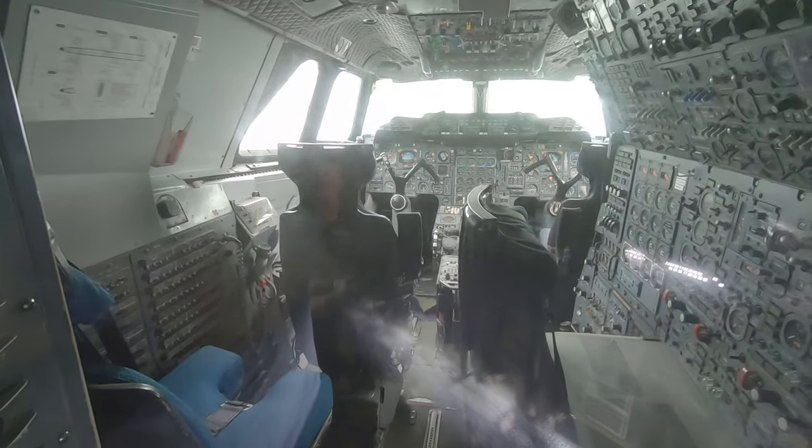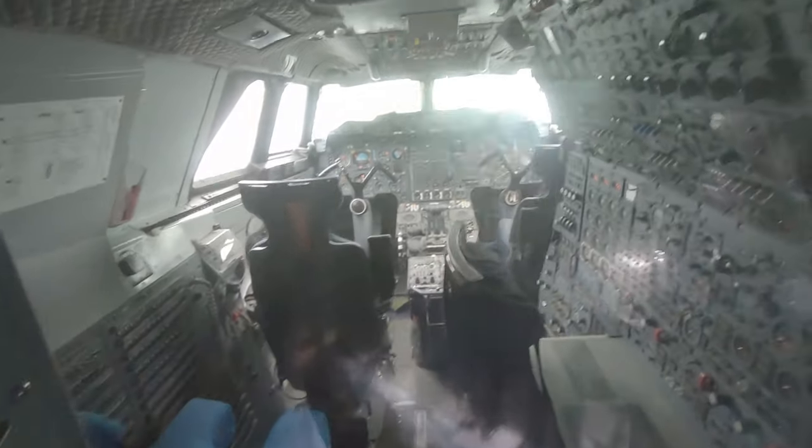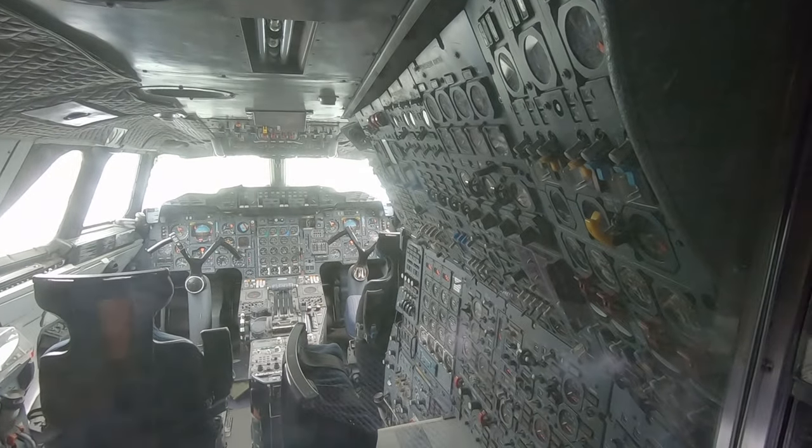The cockpit is cramped and once state-of-the-art equipment looks pretty dated now. Seating three, the engineer sat to the side, monitoring the engines and hydraulics, amongst other things.